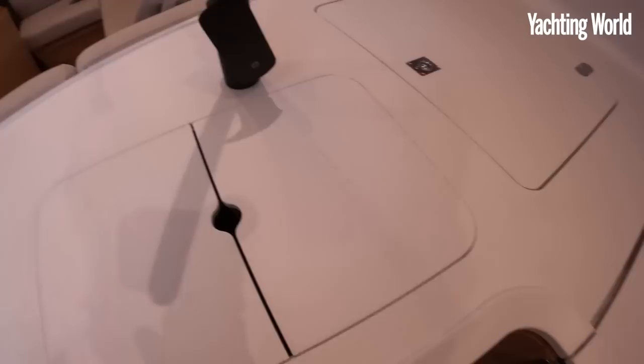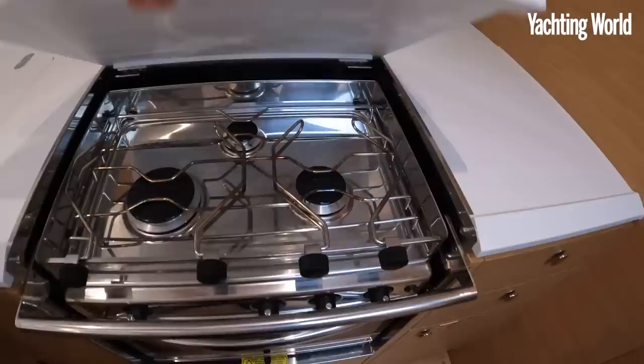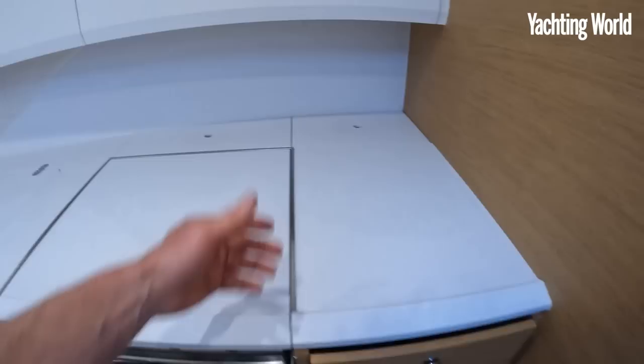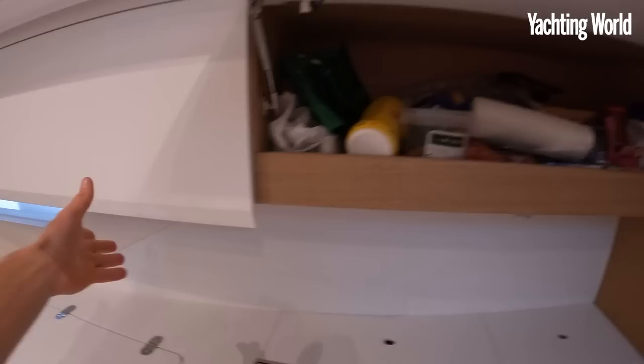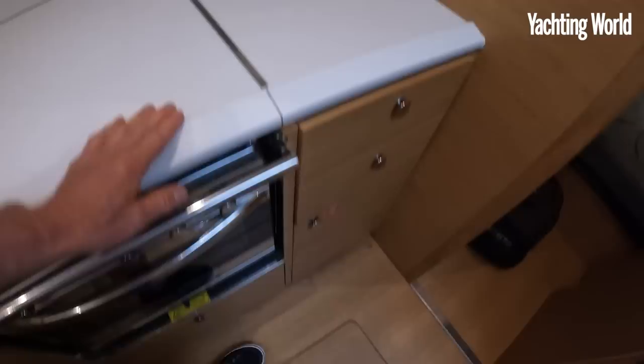So all this Corian work is done in-house, and again it's fiddled. You know, standard three burner gimbaled stove and good stowage surrounding it. Soft closing drawers, big raised lockers there for the pantry stuff, and some wine glass stowage, and extra stowage behind there as well, and more bottle stowage in the bilges as well.